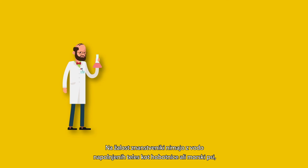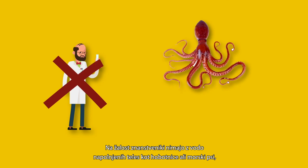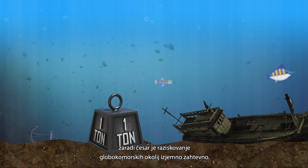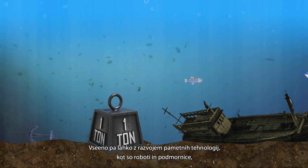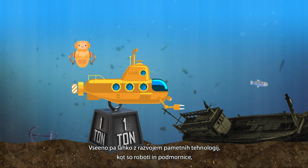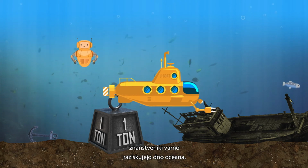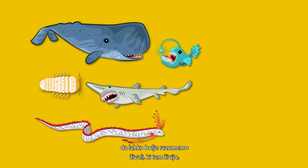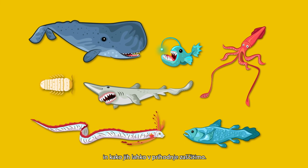Unfortunately, scientists don't have fluid-filled bodies like octopuses or sharks, which makes studying these deep ocean habitats quite tricky. However, by developing clever technologies like robots and submersibles, scientists are able to safely explore the ocean floor so that we can better understand the communities of animals that live there and how we can protect them for the future.